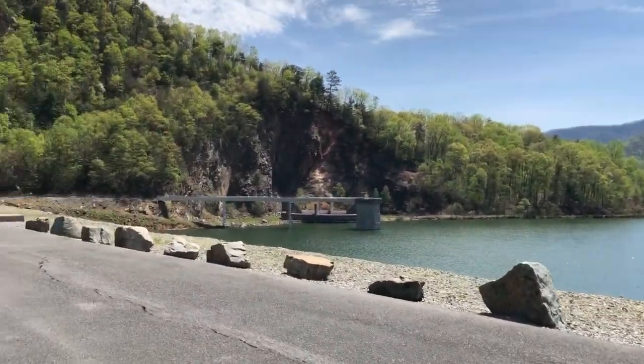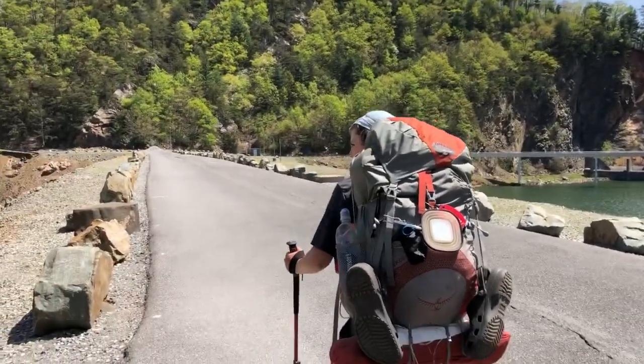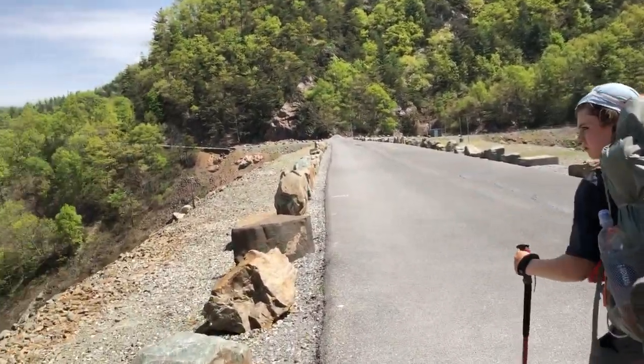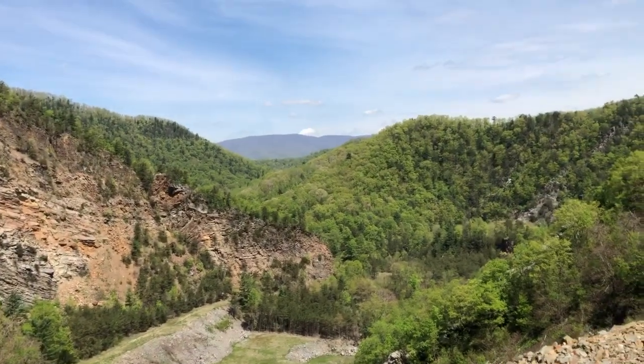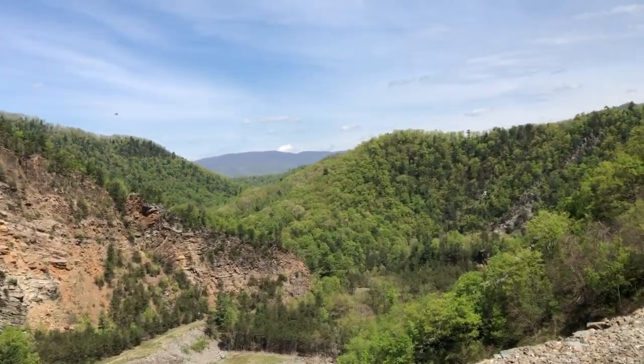Wow, gorgeous hike today. Great weather. I know we've got some rain coming in, but we're going to take what we got. Gavin was pointing out the valley over there.